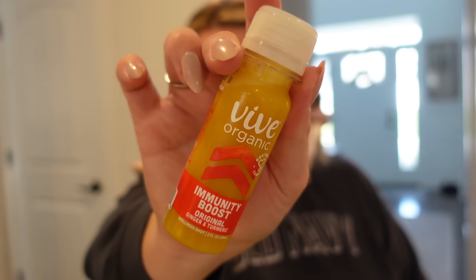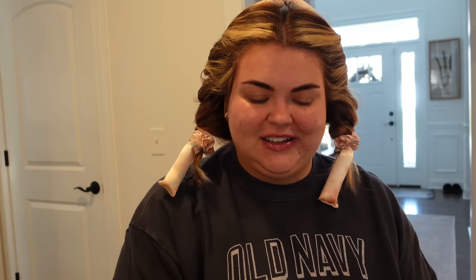Oh, I didn't take my ginger shot today. I bought these ginger immunity boosting shots. They taste so bad. I hate them, but I always take them when I'm sick. I feel like they always help. Ugh. Fine, let me get it. These little suckers. It's not that they taste bad, they're just so spicy. The ginger is so spicy. I have to have a chaser. All right, bottoms up. Oh my God, I would rather shoot tequila, honestly.